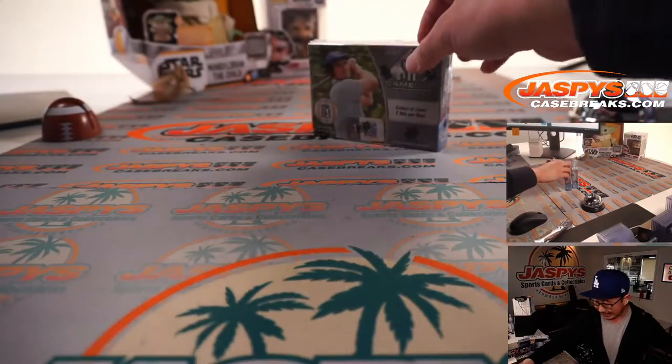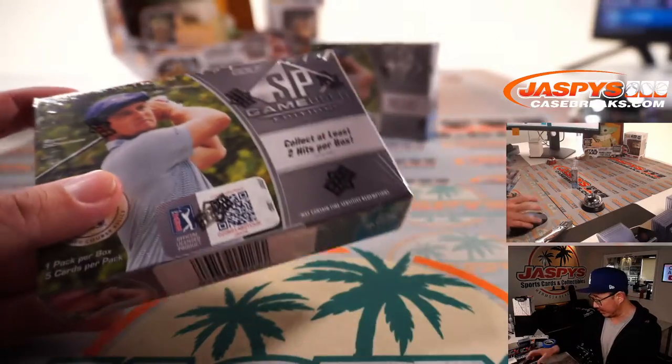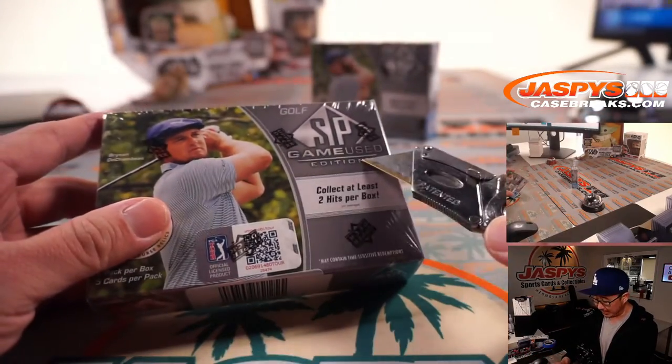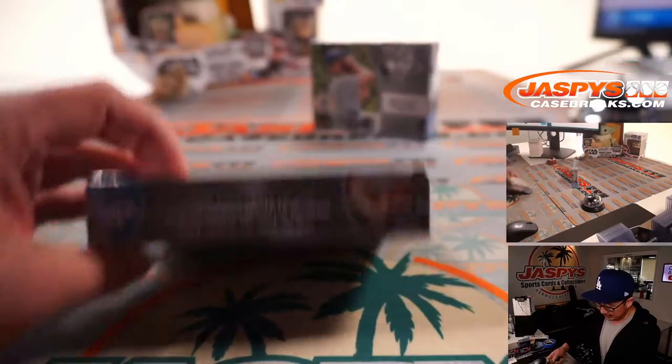No randomizer saves me some time, and we can just dive right into it. And the final two boxes of that case we popped open. We don't have any more SP Game Used Golf, but we'll try to dig up some more. There's Bryson on the front right there.